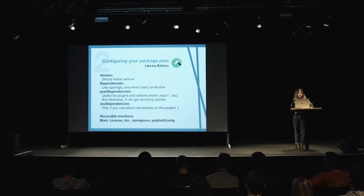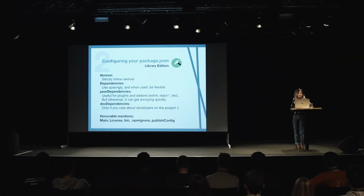Next is peer dependencies, which are generally useful if you're writing something like an ESLint plugin or a React add-on, and you don't necessarily want to include React and ESLint to go along with it. But the same general rule follows. Be flexible, because it could get annoying pretty quickly since the client tool will warn you if they're not met. So be considerate of your users. And finally, dev dependencies. I say jokingly only if you care about the developers on the project, because unlike hard dependencies, they're not installed transitively and will only install when you're inside of that project directory.